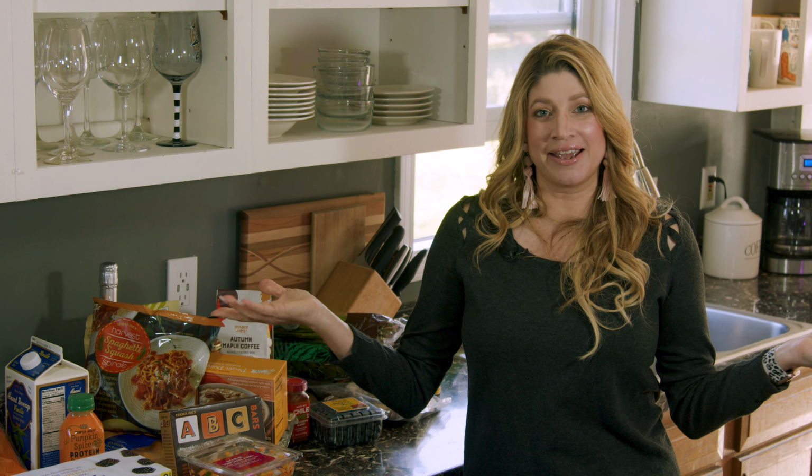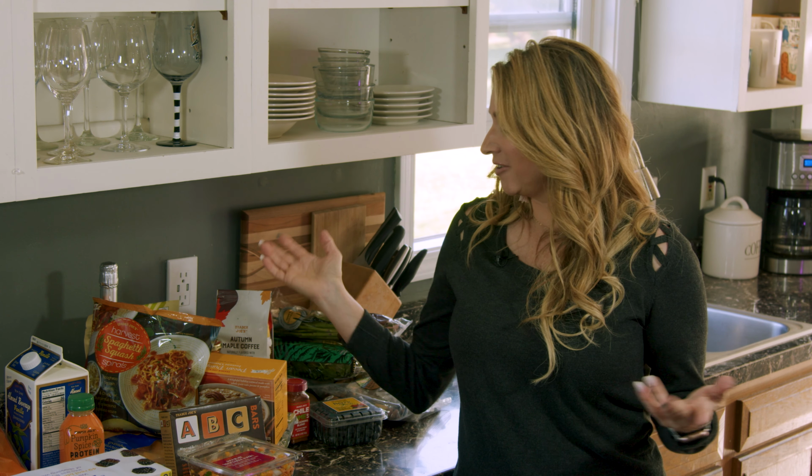So that was my Trader Joe's haul. I hope that you guys saw some stuff that maybe you want to try out. There was a lot of really good healthy options as usual.